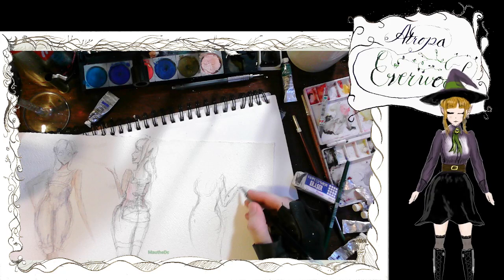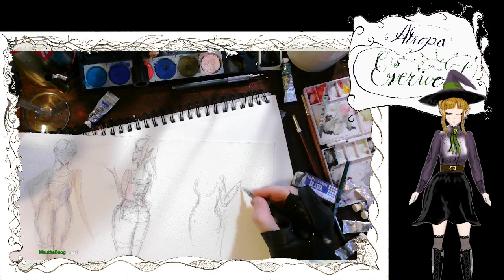And she's just going to be awkwardly holding a parasol. Parasols are cool.